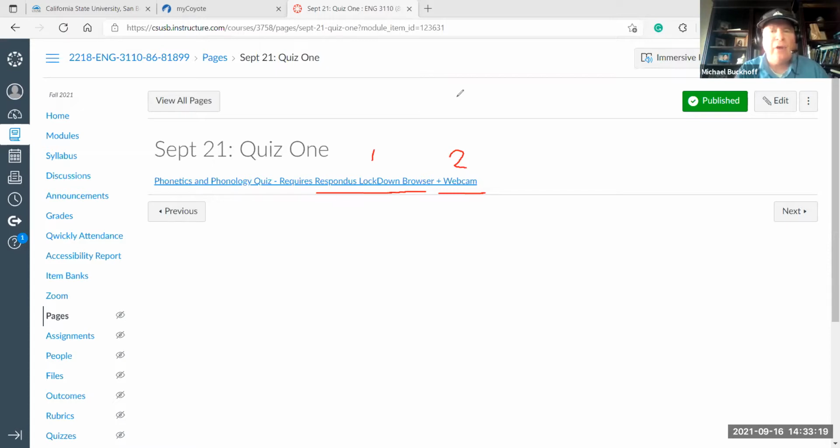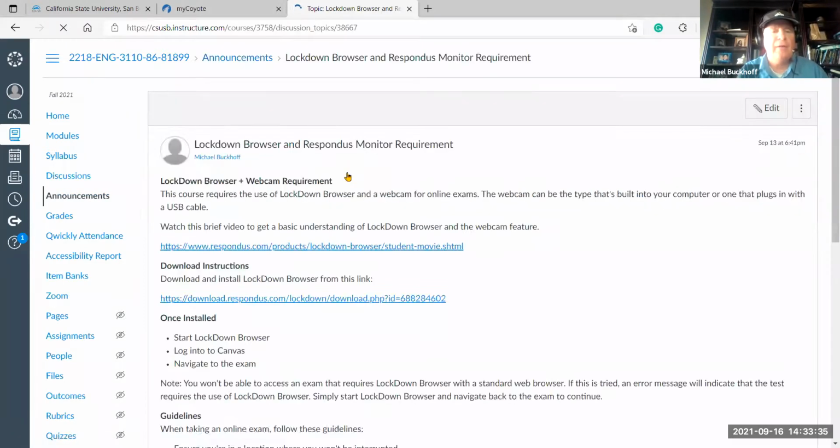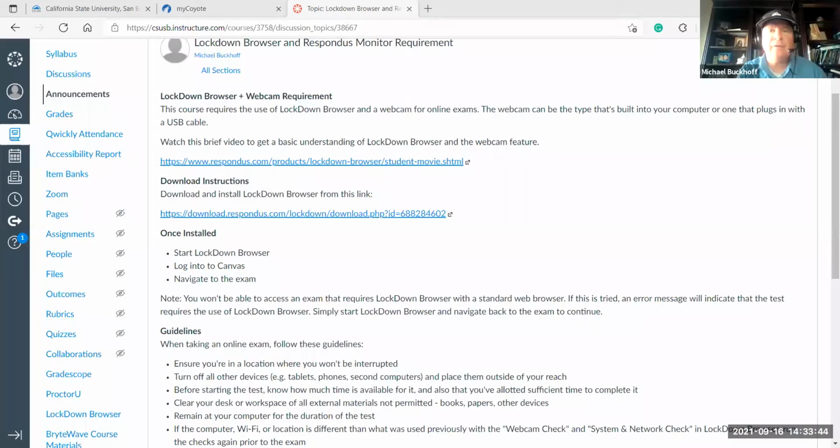And I think we talked about this on Monday, but let me look at it one more time here. Hold on a minute. Let me get this. Okay, if we go to announcements, right, you can see where I'm talking about the lockdown browser here, but let me make sure I'm sharing the right screen here. Okay, so as you look at this, you'll see here, there's specific directions on how to take a quiz, right?